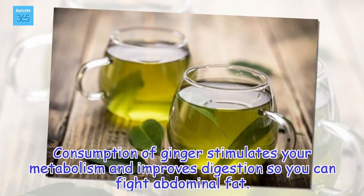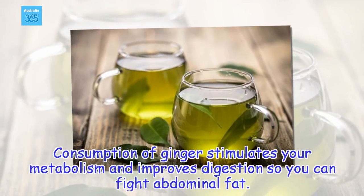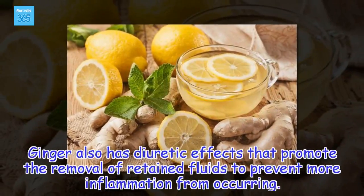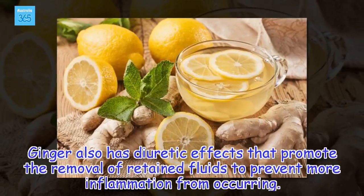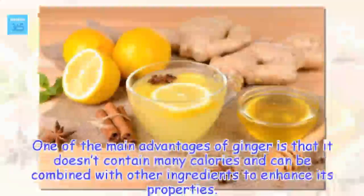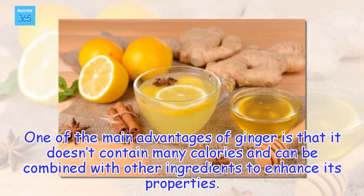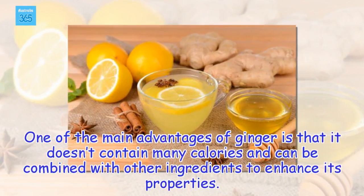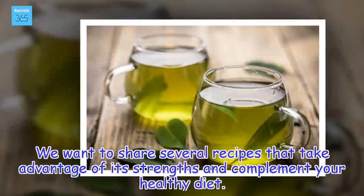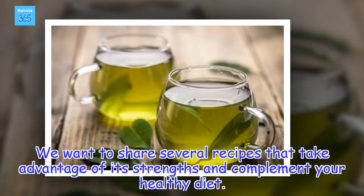Consumption of ginger stimulates your metabolism and improves digestion so you can fight abdominal fat. Ginger also has diuretic effects that promote the removal of retained fluids to prevent more inflammation from occurring. One of the main advantages of ginger is that it doesn't contain many calories and can be combined with other ingredients to enhance its properties. We want to share several recipes that take advantage of its strengths and complement your healthy diet.